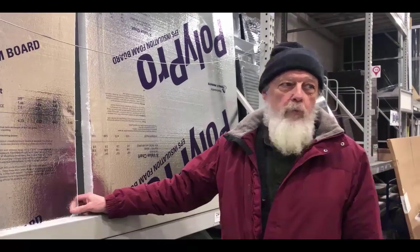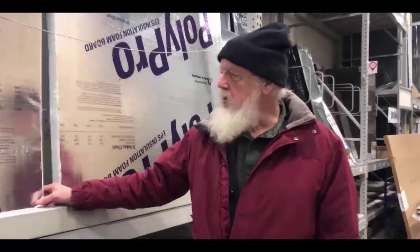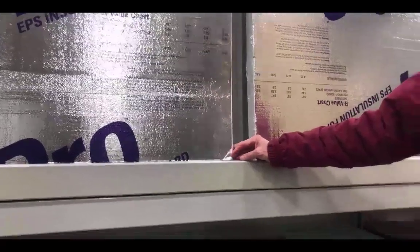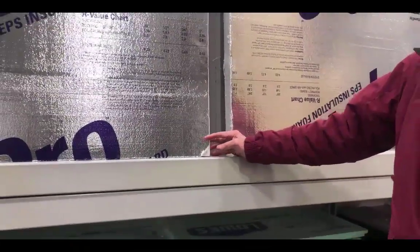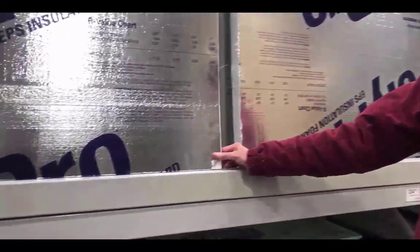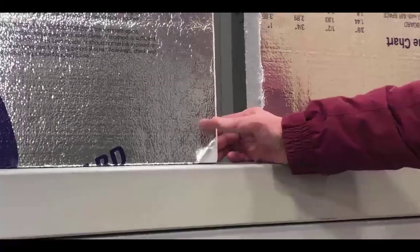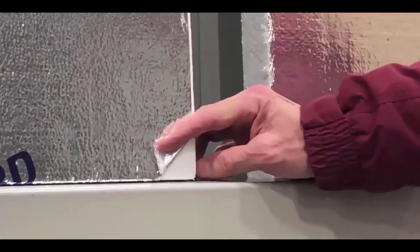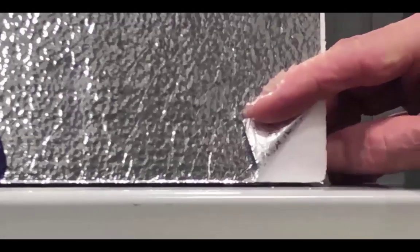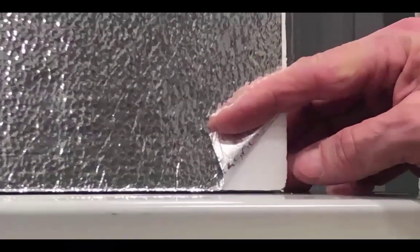We're in the sheet foam department. This is expanded polystyrene. It's unusual. The big box stores seem to sell this expanded polystyrene with aluminum facing, which is a bit weird. You can see in the corner here, it's a coffee cup. It's what coffee cups are made out of, EPS.